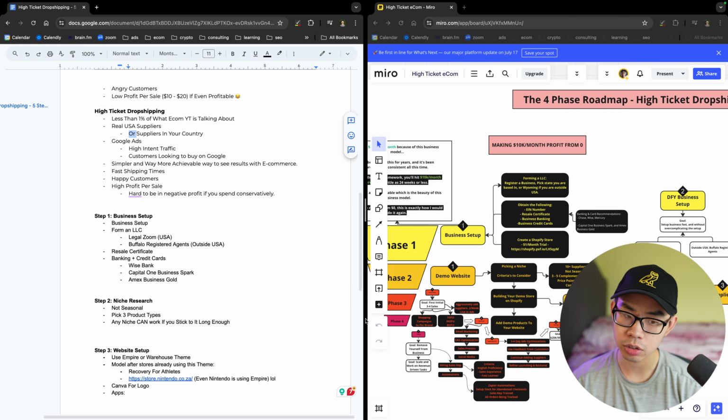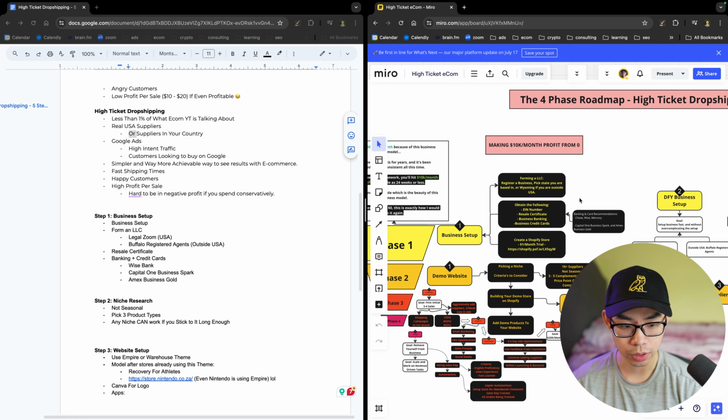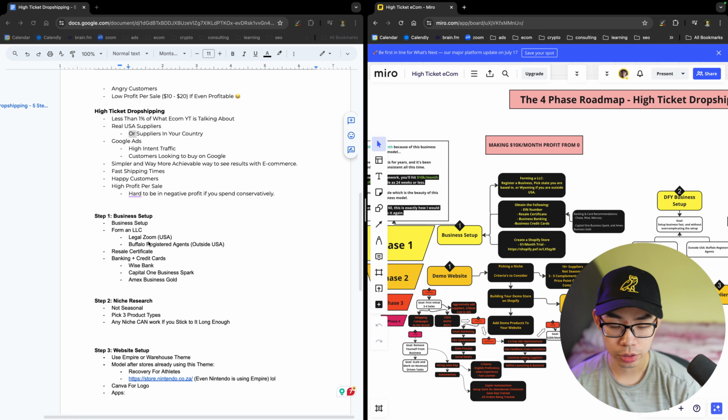But let's actually talk about now the 4-phase roadmap. So you can see step 1 is going to be business setup. What do you need in terms of business setup? You need to form an LLC. You need to use LegalZoom if you're in the US. Use Buffalo registered agents if you're outside the US. You need a resale certificate, banking, and credit cards, because this is a real business.